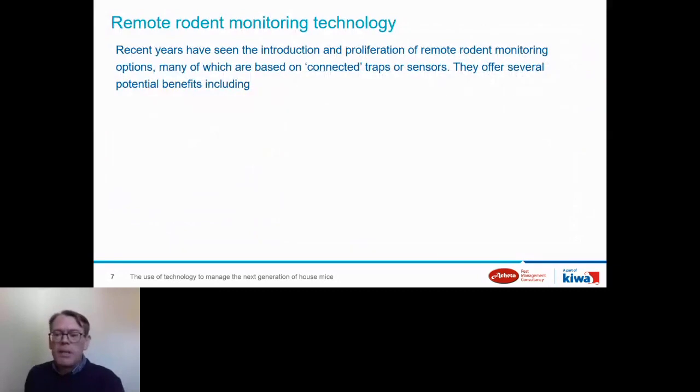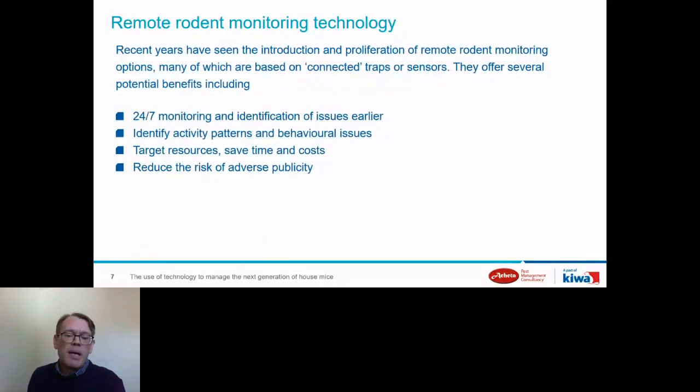In recent years, there's been an increase in the number of remote monitoring technologies. Improvements in technology and economies of scale are making them more accessible, but not all systems are the same. Some are based on traps, some are based on sensors, and then there's a few that are based on a combination of both. Whilst this technology has become more available, it has to be said that the pest control industry as a whole has been fairly slow to take up the offer of this technology. But they all have the same aim. They offer 24/7 monitoring with the intention of identifying issues earlier.